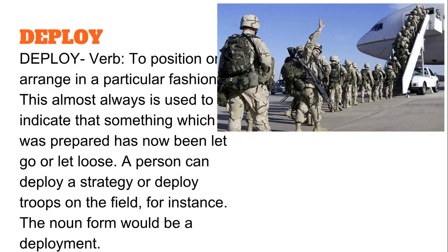To deploy. To deploy is a verb. It's to position or to arrange something in a particular fashion. Now, it's almost always used to indicate something which has been prepared or set up in some fashion, which is now being let go or let loose to go and do what it was prepared to do. A person can deploy a strategy in their business. Oh, we have this idea. Now we're going to deploy it and we're going to get more business for the restaurant by doing blah, blah, blah, right?